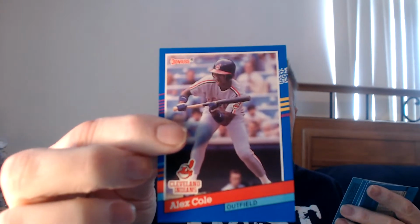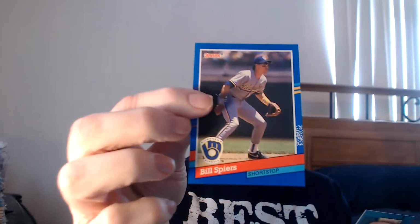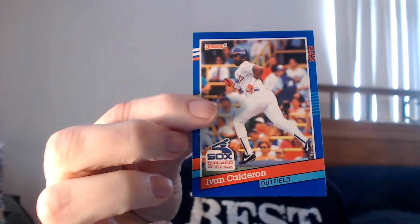I don't know why, a lot of these feel like two cards. Next we got Alex Cole of the Cleveland Indians. Lee Smith of the St. Louis Cardinals. Tony Phillips of the Detroit Tigers. Red rookie card, Darren Fletcher of the Philadelphia Phillies. Then we have Deion James of the Cleveland Indians. Dave Johnson of the Baltimore Orioles. Bill Spiers of the Milwaukee Brewers. And Ivan Calderon of the Chicago White Sox.